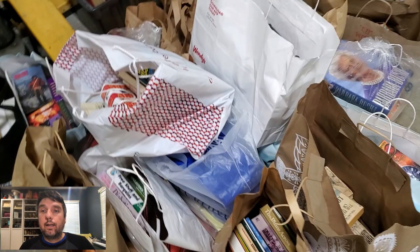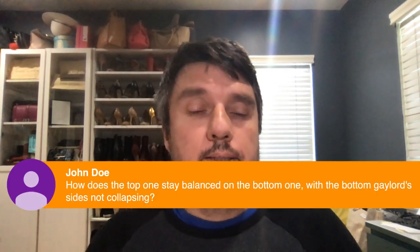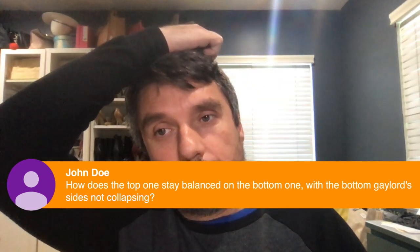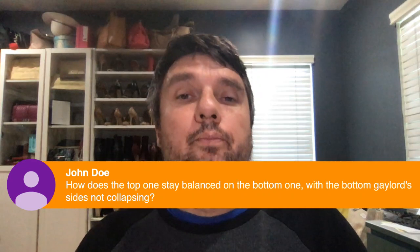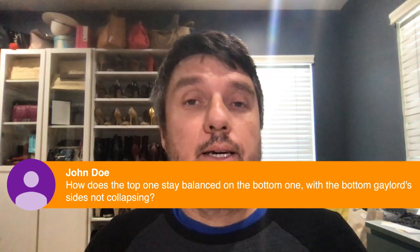Hold on, before I do that, John Doe says, how does one stay balanced on the bottom one with the bottom Gaylord sides not collapsing? The Gaylord box side seems very floppy. Well, yeah, but when it's full of books or media, it stays in place. Even the one I showed you is sitting there fine. It's not a problem when they're folded together, because the cardboard is very thick and very sturdy. Whether it's empty or full, it'll stay together.